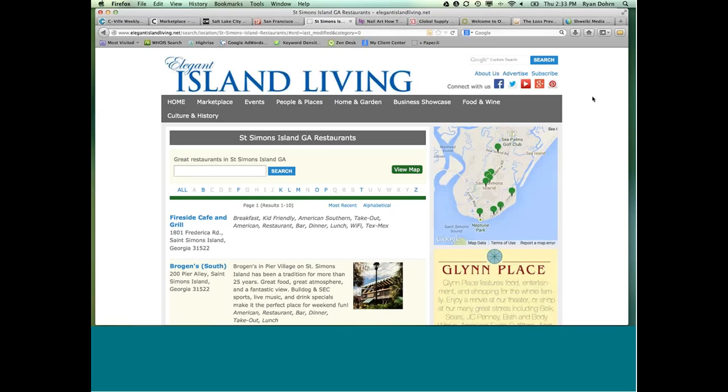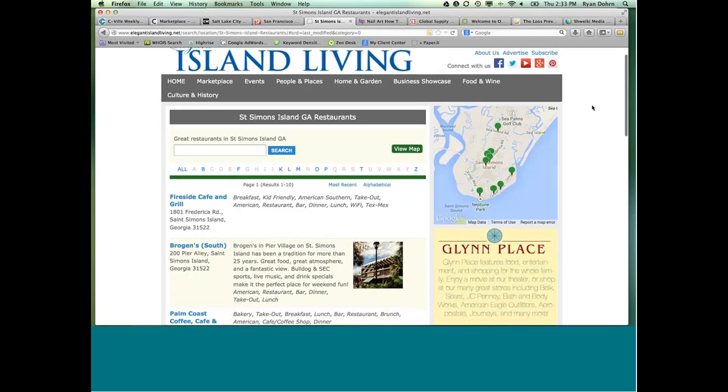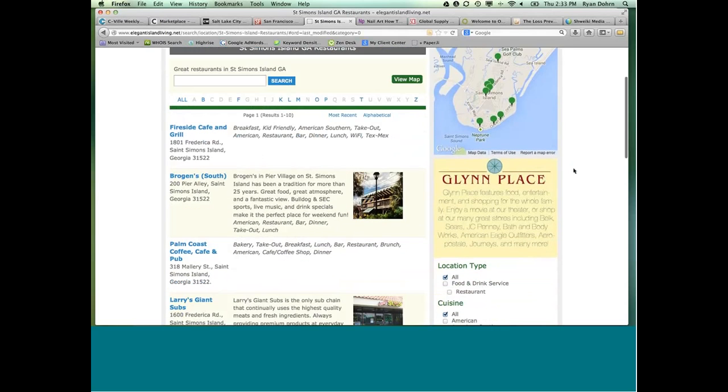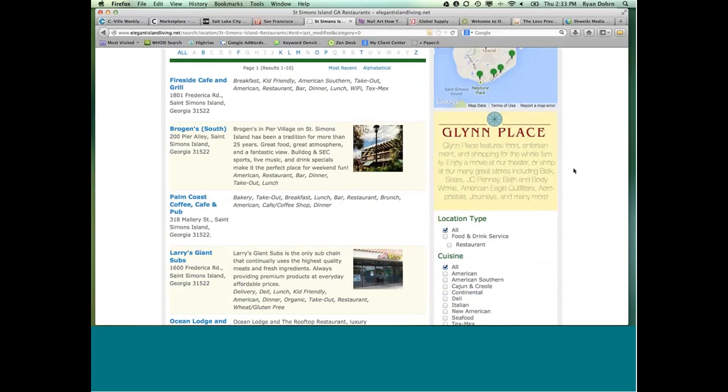So let's take a look at their website, at their business directory. The business directory component is built into their CMS. So what I'm looking at now are restaurants. Notice it's going to show here on the right where the restaurants are. You're also then going to notice as we scroll down that they're available by alphabetical order, by type of restaurant, type of food, location, and things like that.